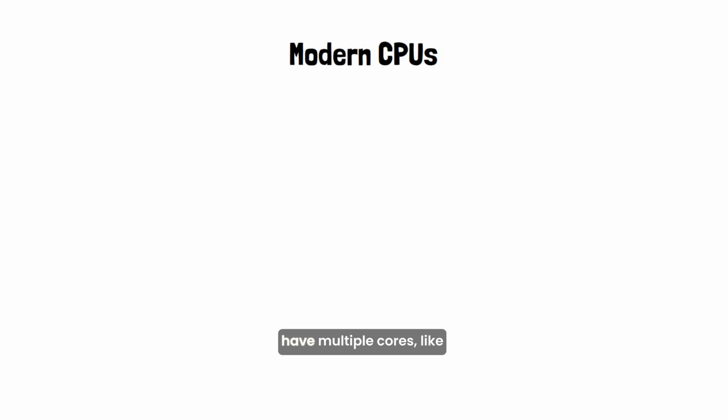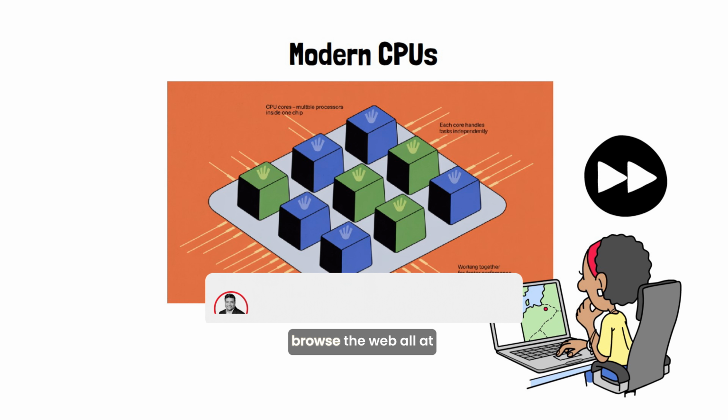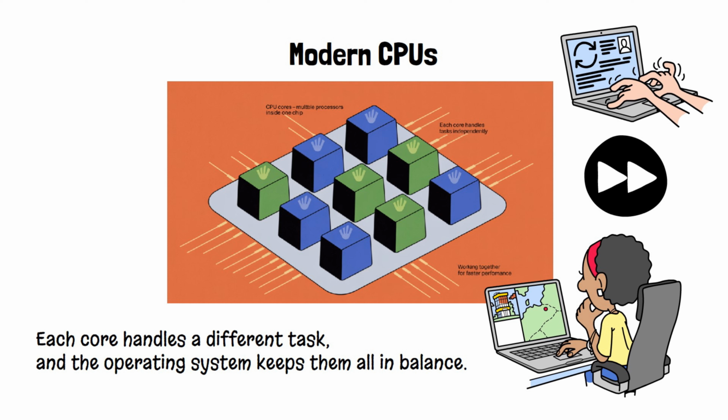Modern computers often have multiple cores, like having several mini brains working together. That's why you can edit a video, play music, and browse the web all at once. Each core handles a different task, and the operating system keeps them all in balance.